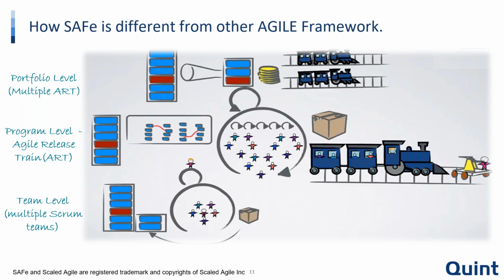Now we had these first generation frameworks of Agile, which we used to call Scrum, extreme programming, or iterative programming. Or Kanban, or Scrumban. These are more of the first generation frameworks of Agile. Now in the second generation frameworks, we are basically talking about scaled Agile framework, or LeSS, or Nexus or DSDM.